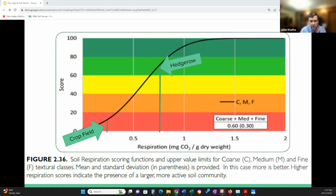Respiration, an indicator of microbial activity, is measured in grams of CO2 per gram of dry weight, with a high range of the scale at 0.21 milligrams of CO2. The soil test was conducted in the dead of winter, January 20th. However, the respiratory processes continued in the hedgerow. Implementing cover crops will result in similar soil respiration activity throughout the year in the crop field.